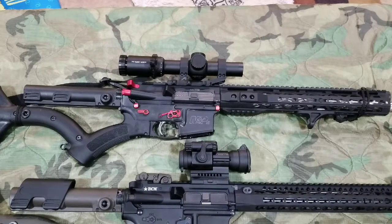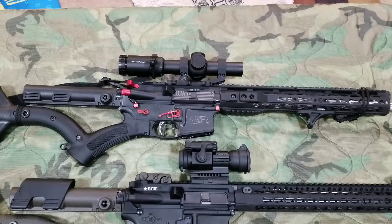Okay, so let's talk about optics for your rifle. First off, you have to have one. There's nothing wrong with iron sights, but people tend to call them backup sights for a reason. Whether you have a magnified optic or a red dot, it's just so much faster. It makes you so much more capable than if you're just using your iron sights. So I'm a firm believer you need an optic.